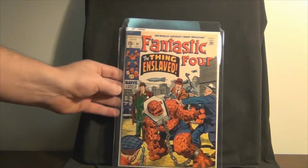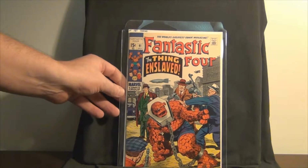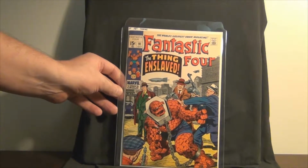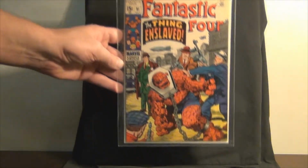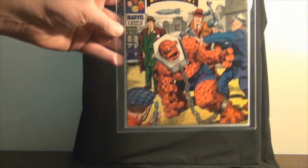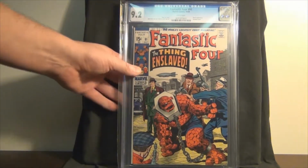Okay, we have a number 91. Good, solid, very fine. The only problem with it is the pages are tanning. In fact, there's a lot of books from this early Lee Kirby run that I know came from the same collection here in Denver, and all of them have tanning to browning pages. It's very sad, but the condition of them is very high grade.